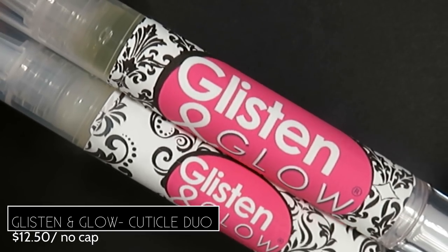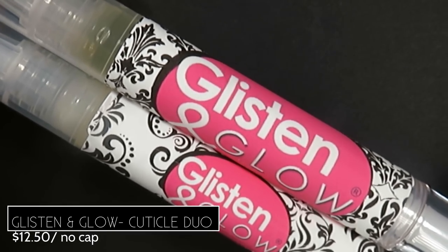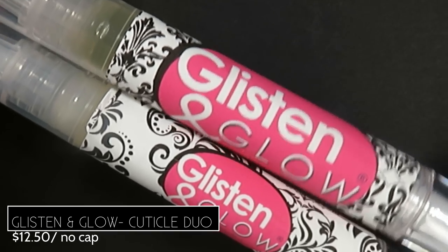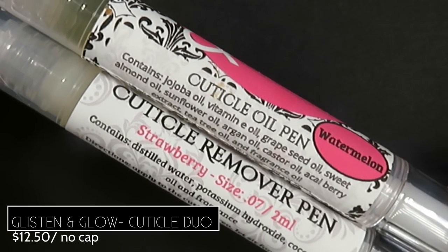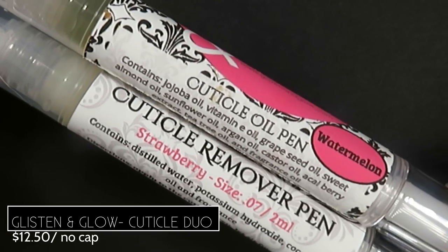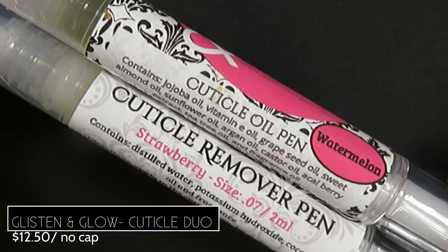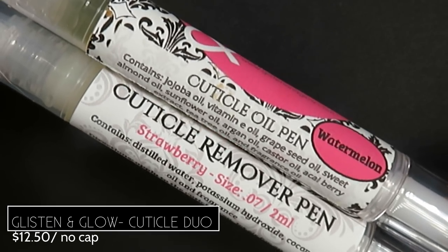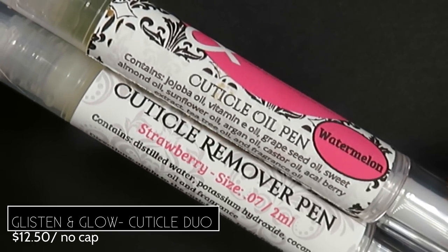Glisten and Glow is also bringing us their Cuticle Remover and Cuticle Oil Pen Duo this month. The duo is going to retail for $12.50 and there will be no cap. So the Cuticle Oil Pen is scented in watermelon and then the Cuticle Remover Pen is scented in strawberry. So you kind of get a little blend of fruits there.